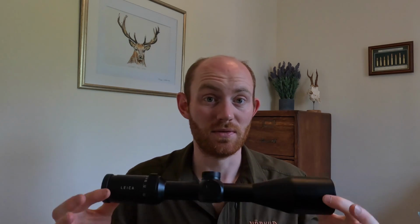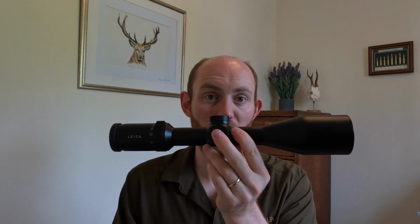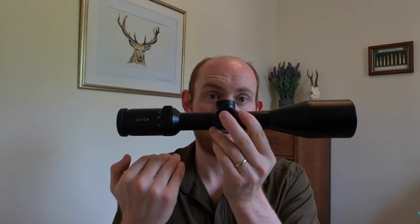The only other consideration for me when looking at something like this is the size of it. With it being a bigger objective lens, it's going to be mounted higher off the rifle, and whether that then affords you the same cheek weld is another thing to consider. And then the final one is weight. As I said before, this is about 100 grams heavier than the 42mm objective lens. That may or may not be a consideration for you.